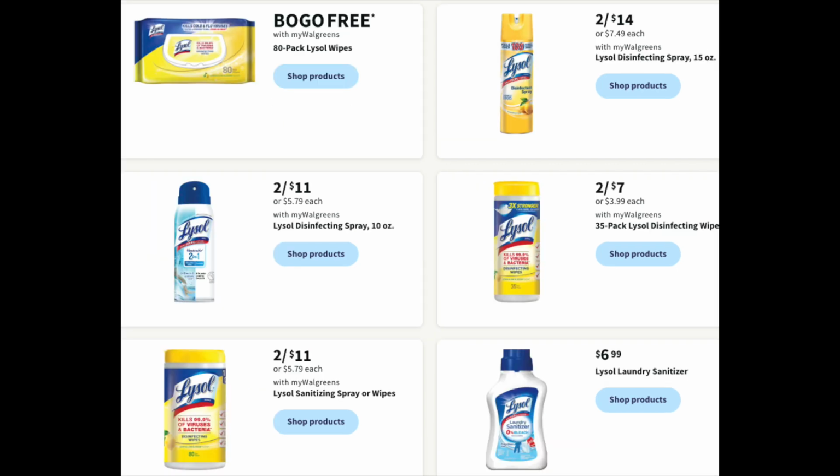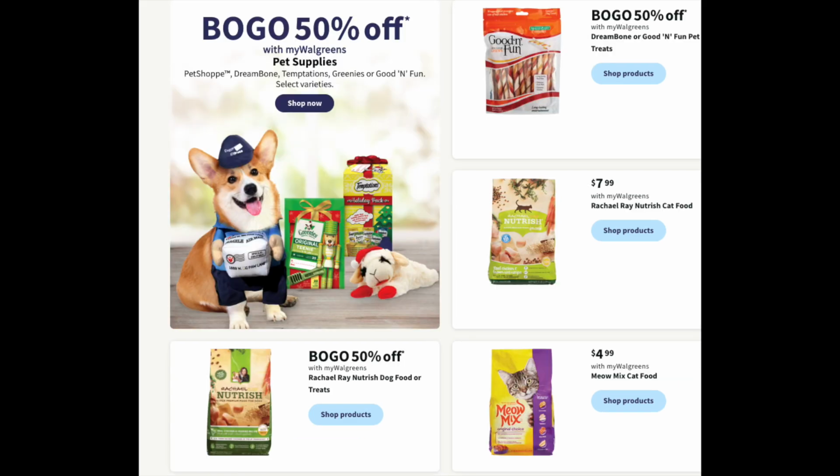BOGO free on the Lysol wipes. Look, 2 for $14 on that Lysol. I made a video, some Lowe's clearance, where I was getting it for like $1.12. Go check that out. That's expensive, $7. Not doing it. Look at this little corgi. Oh my gosh, BOGO 50% off on pet supplies. I'm not a dog person, but that corgi, my goodness gracious, it's like he's saying hi.